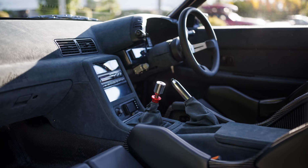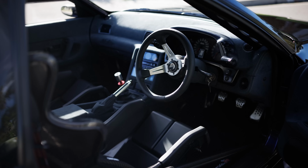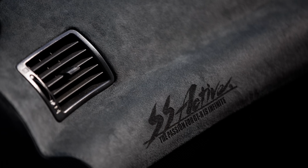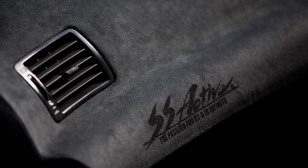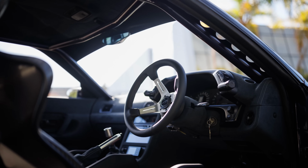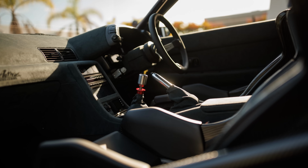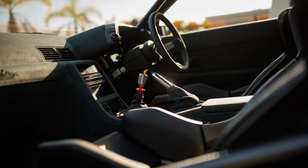It's just crazy to me how much effort was put into this kind of stuff. In terms of weight savings, it doesn't help, because it has a full interior. Yeah, full interior and then the cage. And it's also sequential. Yes, it has the OS88 sequential.